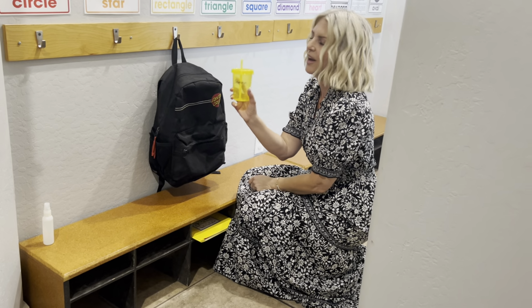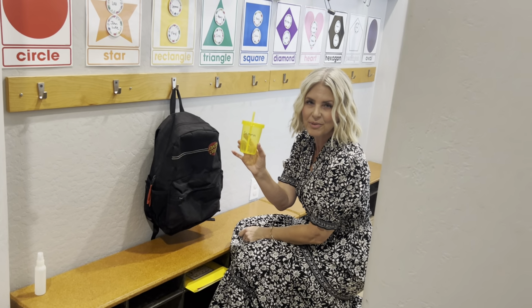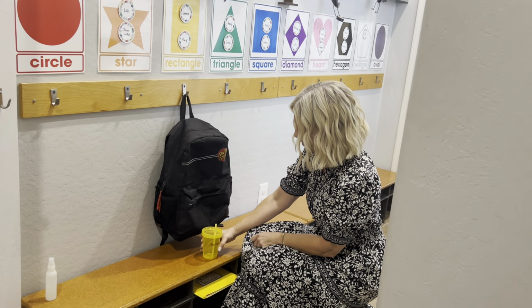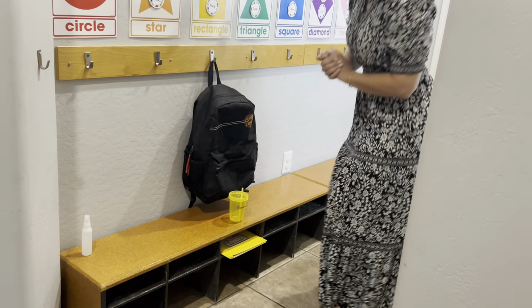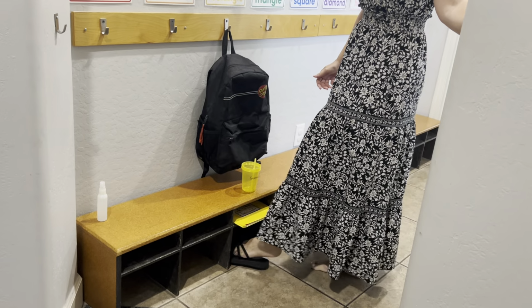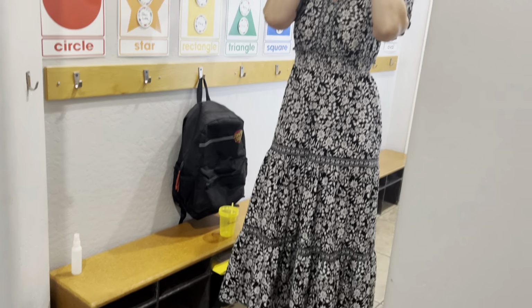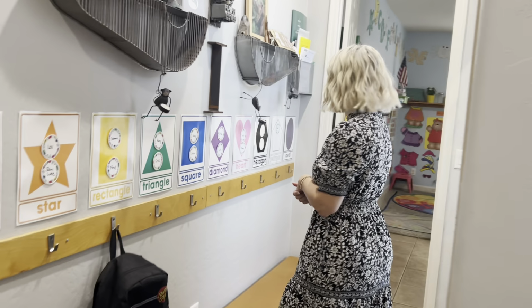Each of you will have a cup full of nice cold water with your name on it. This will be your little drinking cup for while you're at preschool. And then down here, this is your shoe cubby. So you can just slide your shoes right into your cubby. We always take our shoes off at preschool so we can be nice and comfy, and also so we don't accidentally step on somebody's fingers when we're playing at center toys. All right, come on into the preschool room.